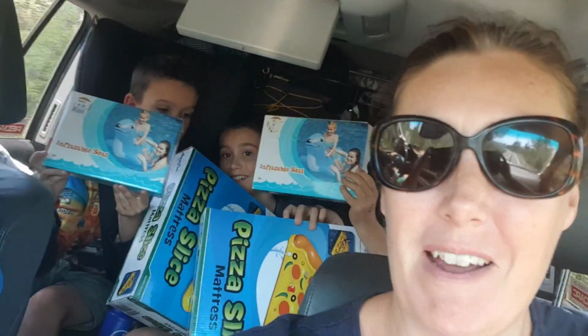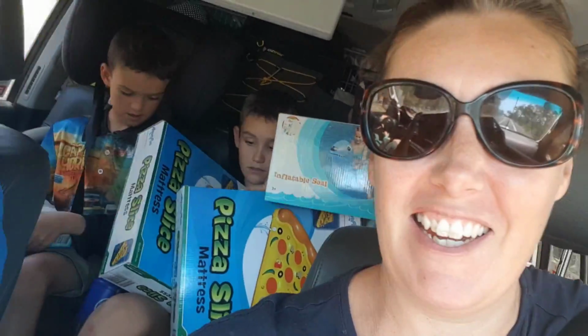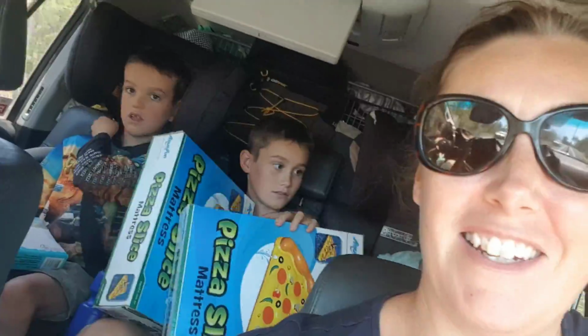Before we left Maryborough, we cleaned out Dimmies and one of the cheap shops of their inflatables so that when we head to Eli Creek, we've all got something to float down on.